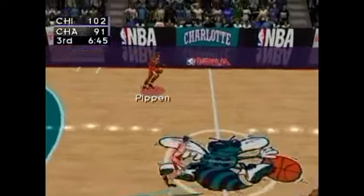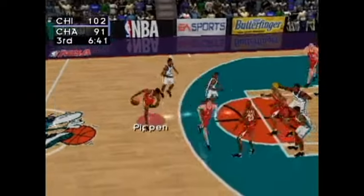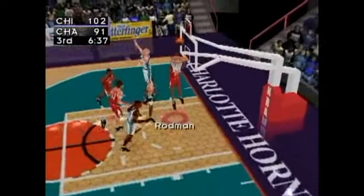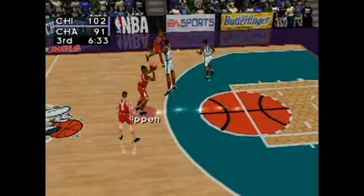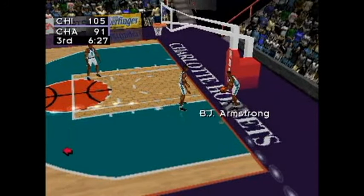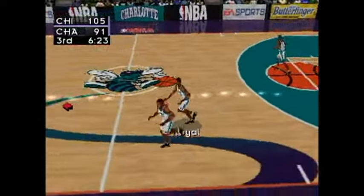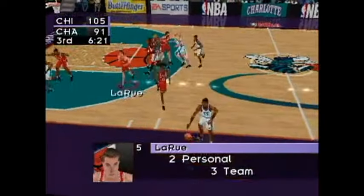Inbound pass to number five to the left side. Pippen takes the three. Rodman rims the ball to Pippen. Fakes the shot. Fakes the shot. Gets it to fall. Inbound pass to number five. Number five is called for the defensive foul.